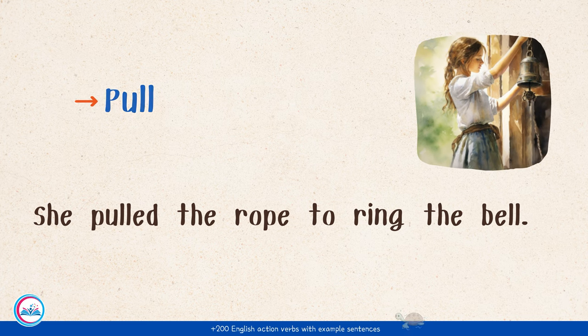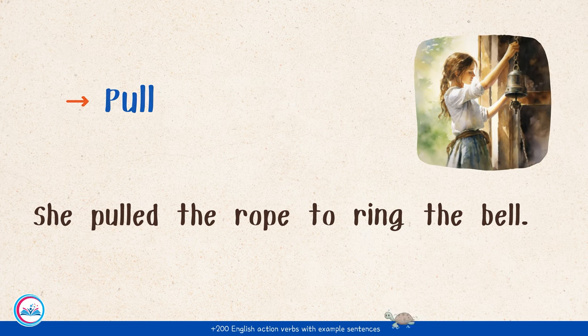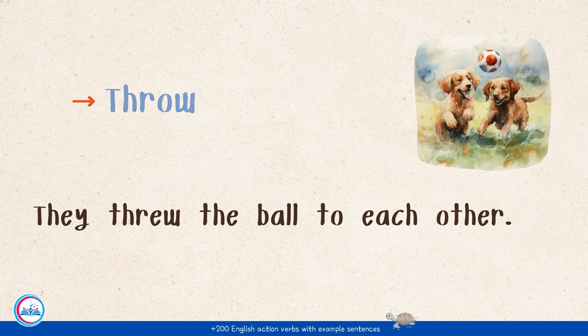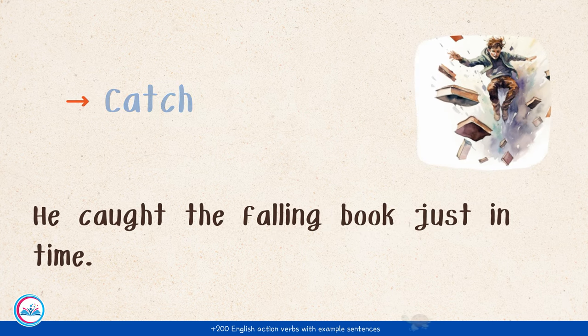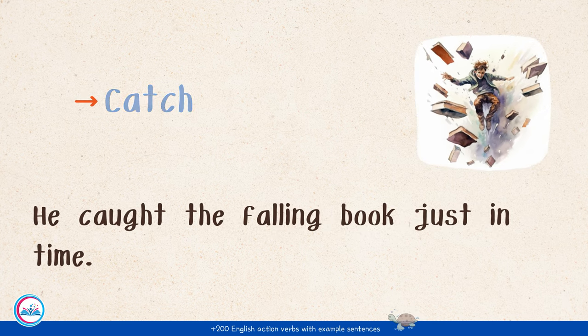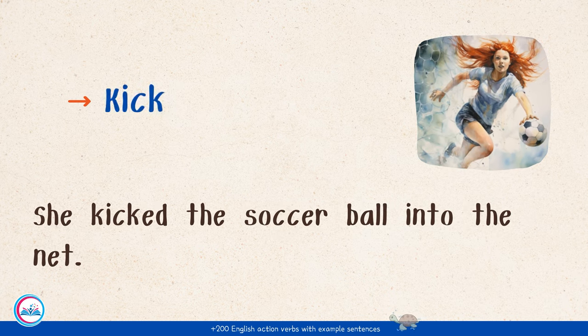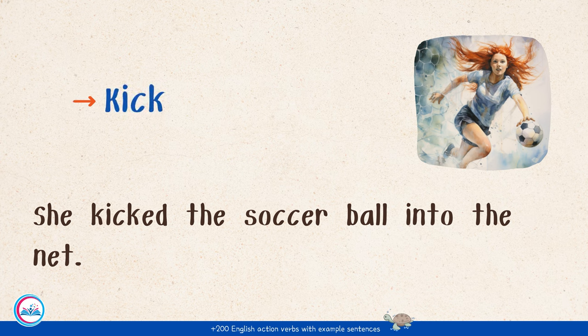Pull. She pulled the rope to ring the bell. Throw. They threw the ball to each other. Catch. He caught the falling book just in time. Kick. She kicked the soccer ball into the net.